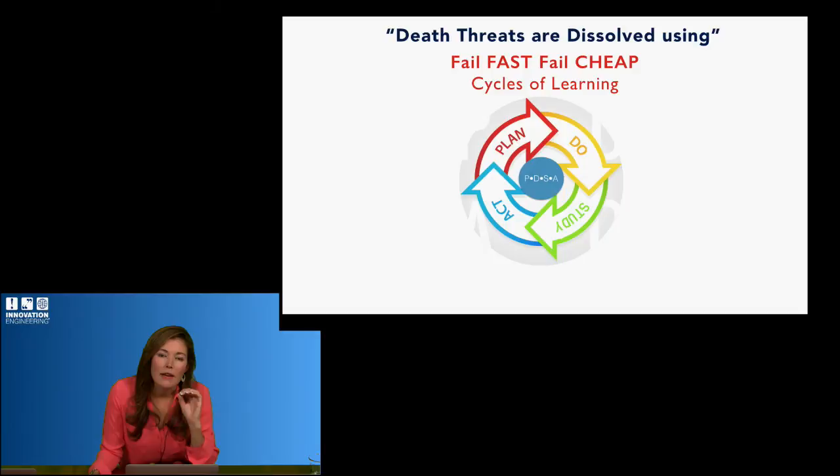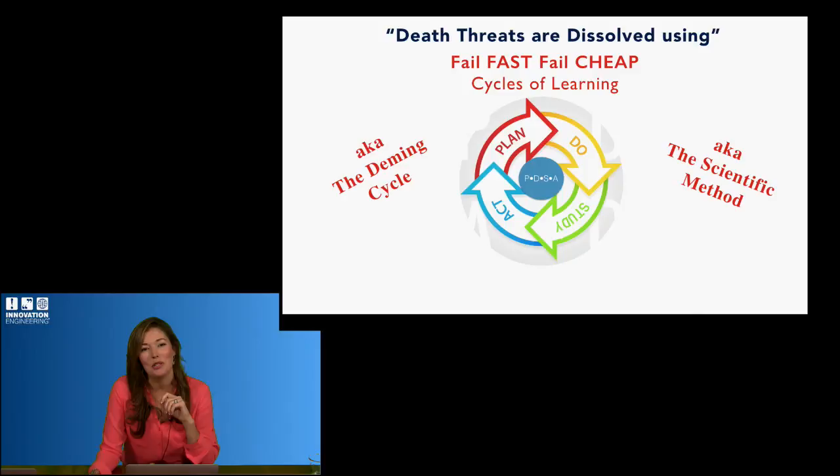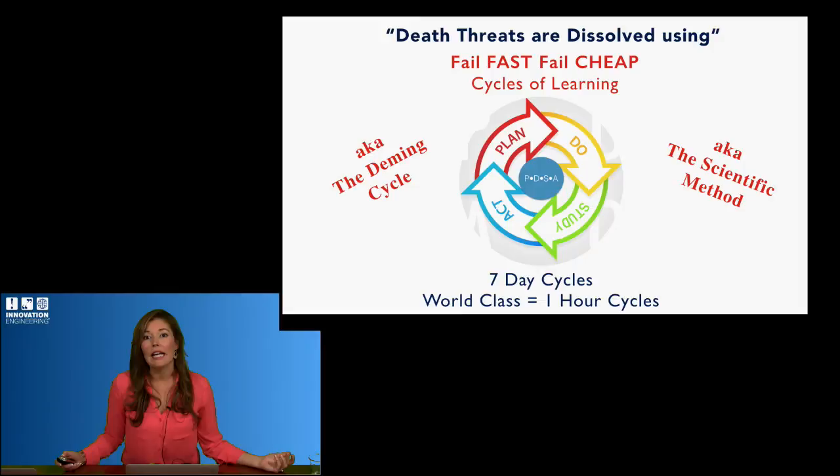It's also called plan, do, check, act, plan, do, study, act. It's also called the Deming cycle. It's also called the scientific method you learned when you were in second grade. It's how do we take an experiment and run an experiment against the most critical issue we have on any business topic as it relates to this innovation. Now, most companies can do this in about 7 days. We have world-class innovators that do this cycle on an hourly basis. How do I go learn more and structure an experiment around my death threat?